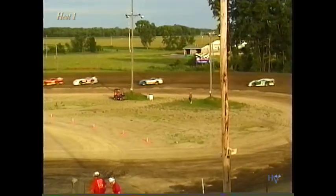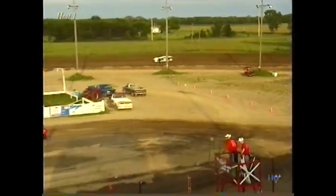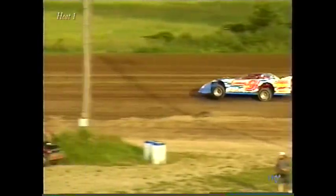Challenge for the fourth spot, down the back stretch, Mike Powell to the inside of Rusty Meisner. They go even into turn three. Powell down low, Meisner up in the marbles. And Powell will take fourth spot with a 2X machine.